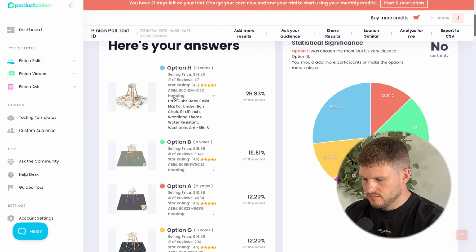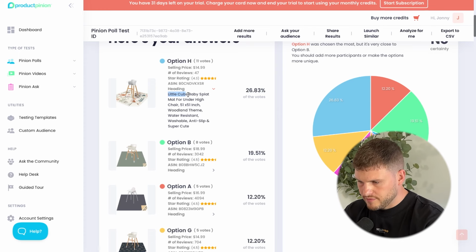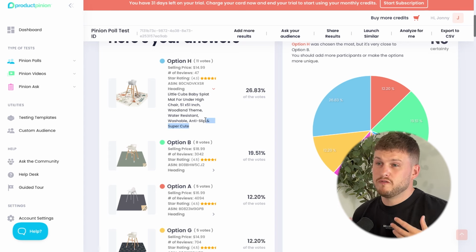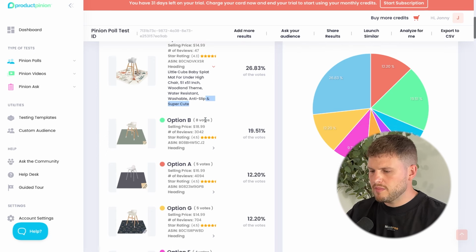So there's the image. I changed the title to Little Cubs. That was the brand name that I made in, I don't know, 5 seconds. Baby Splat Mat for under high chair, so the normal search term, 51 by 51 inch, woodland theme, because it's woodland theme, water resistant is important, washable was important, anti-slip was important, and then at the end, and super cute. So I just thought, how do we make this a little bit more friendly and nice, because it's for kids, it's super cute. I wanted to see what came out with that.